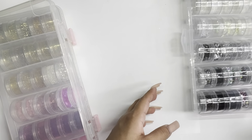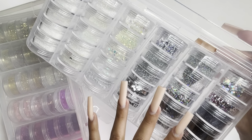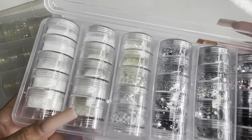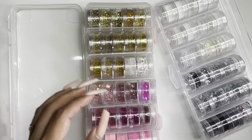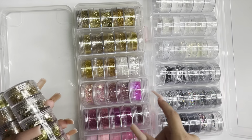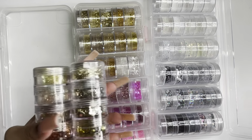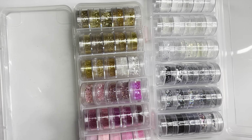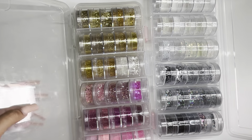And then last but not least, here I do have my whites into silvers, grays into black. So that's what this one looks like. I have a big variety of whites, as well as silvers and holographics here. I do have extra compartments, so I definitely need to get another case of these, so that I can have all the containers the same and have more room as well, because I not only have these extras that don't have a container to be in, but also did not get to organize all of my glitters.